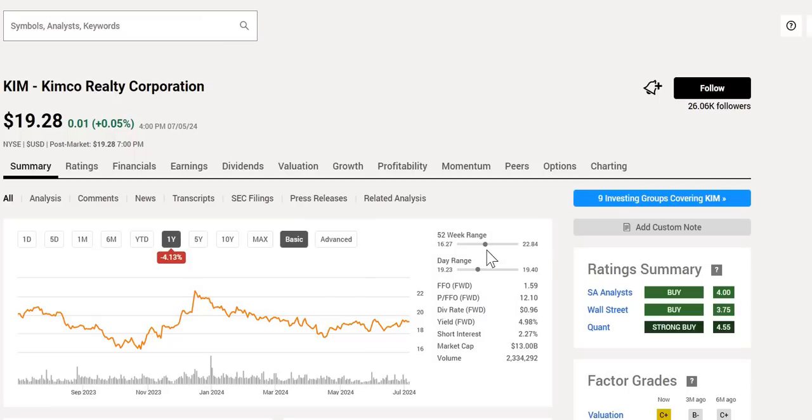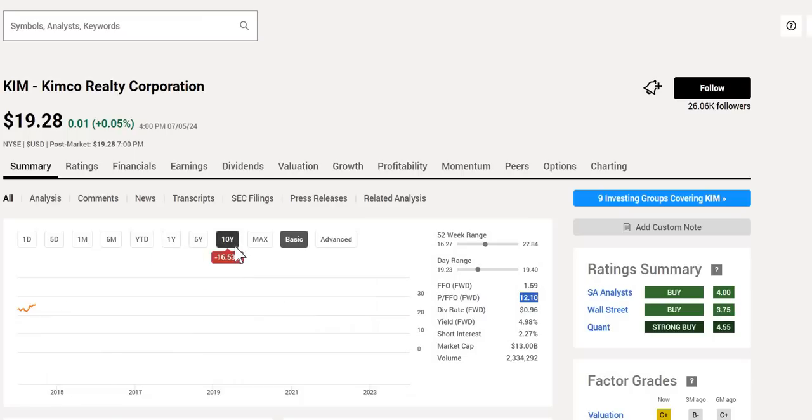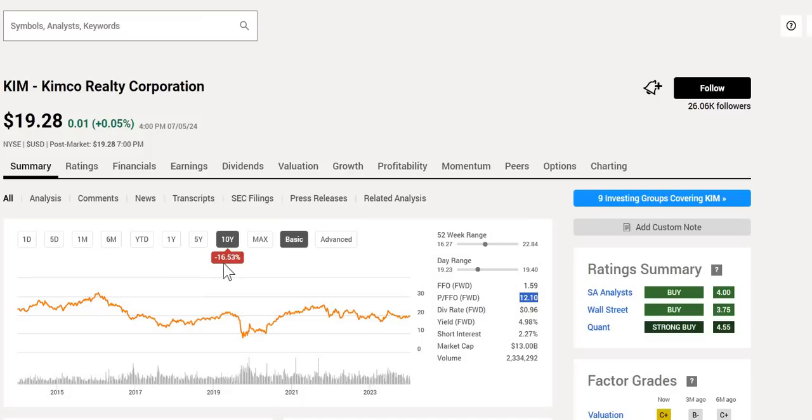This is a real estate investment trust trading in the mid to lower end of the 52-week range. A nice forward yield just below 5%, a P to FFO at 12.1, which is also lower than the sector P for real estate. Over the last 12 months, down 4%. Over the last 10 years, we can see this is down around 17%, something to consider.